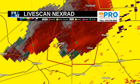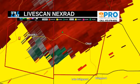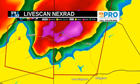We need to go back to this one near Cundiff, and it looks like there is strong rotation now, kind of re-energizing just to the west of Chico. And in fact, we almost have two areas right now.